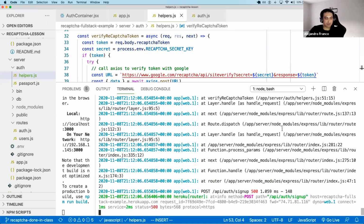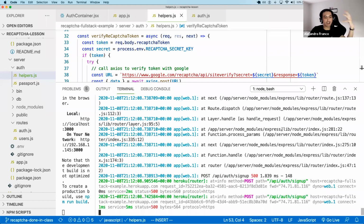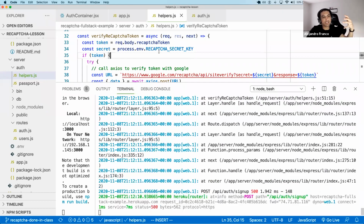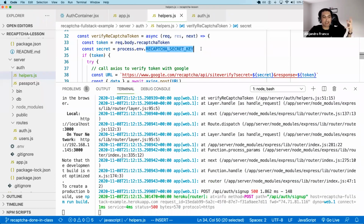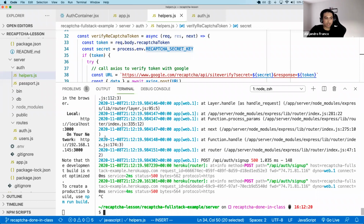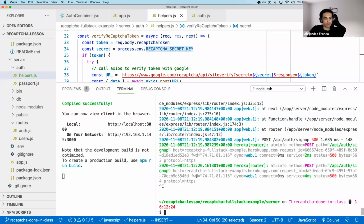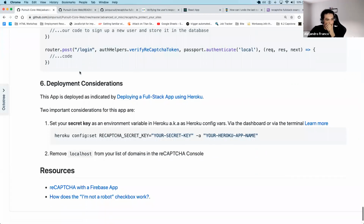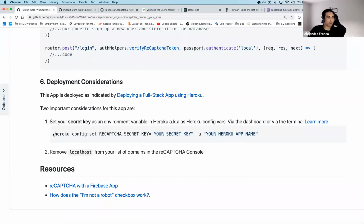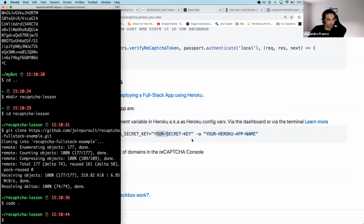But this is, as Amin mentioned, because on our backend, we need our reCAPTCHA secret key. So how do we set that in the environment for our backend once it's deployed in Heroku? We could do that from the terminal. In the terminal, that is an instruction that I think I have here. We can do Heroku config set, and then the name of the variable, and then what you want. So I'm going to do that.